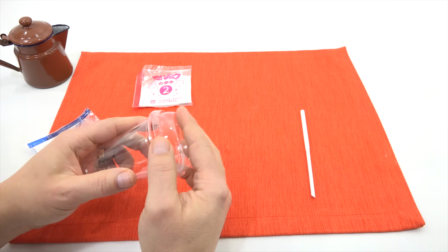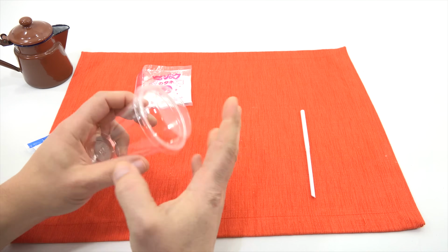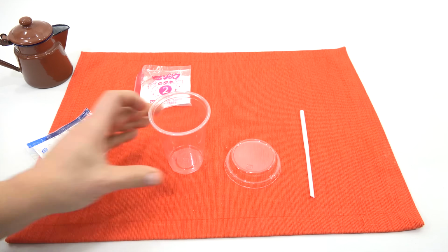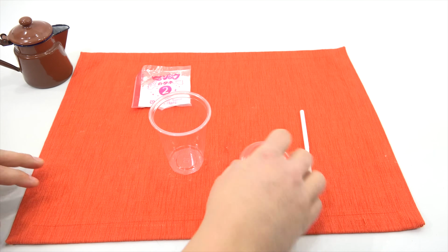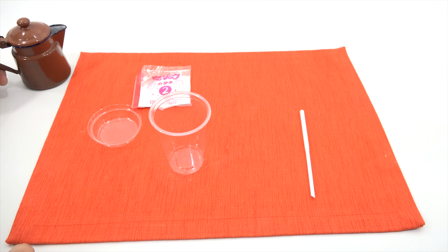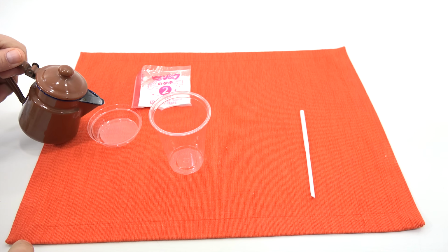And here's the lid. Now, at one point, they do say it's going to make a nice click. There you go. So that's going to be our nice click. And it's clear, so we can see what's going on. All right. Blue packet. Well, actually, I'll tell you what. Let me get my first dose of water ready here.